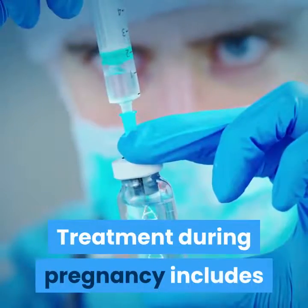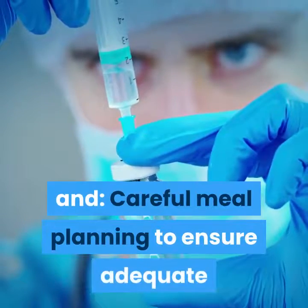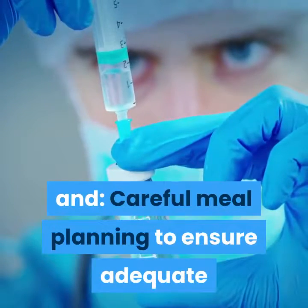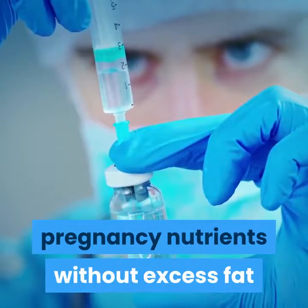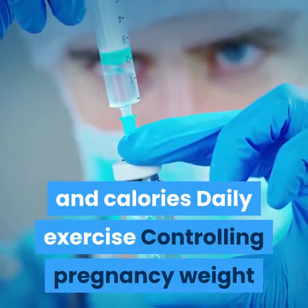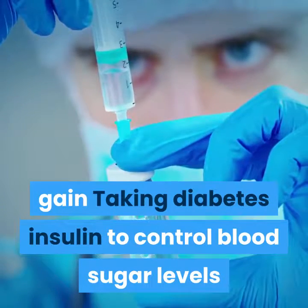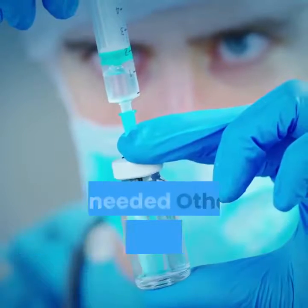Treatment during pregnancy includes working closely with your healthcare team and careful meal planning to ensure adequate pregnancy nutrients without excess fat and calories. Daily exercise. Controlling pregnancy weight gain. Taking diabetes insulin to control blood sugar levels if needed.